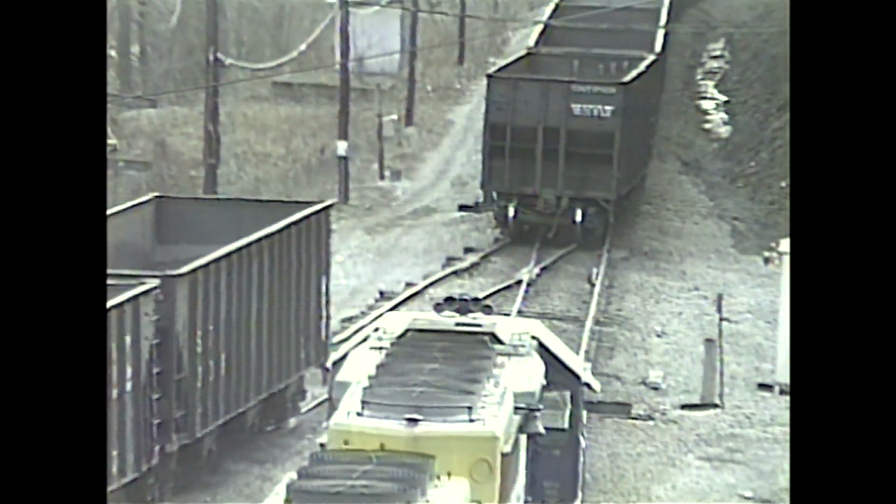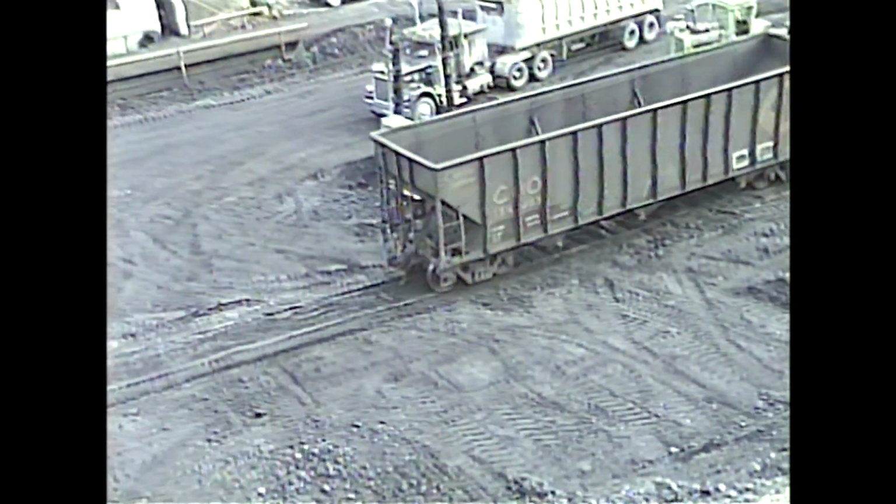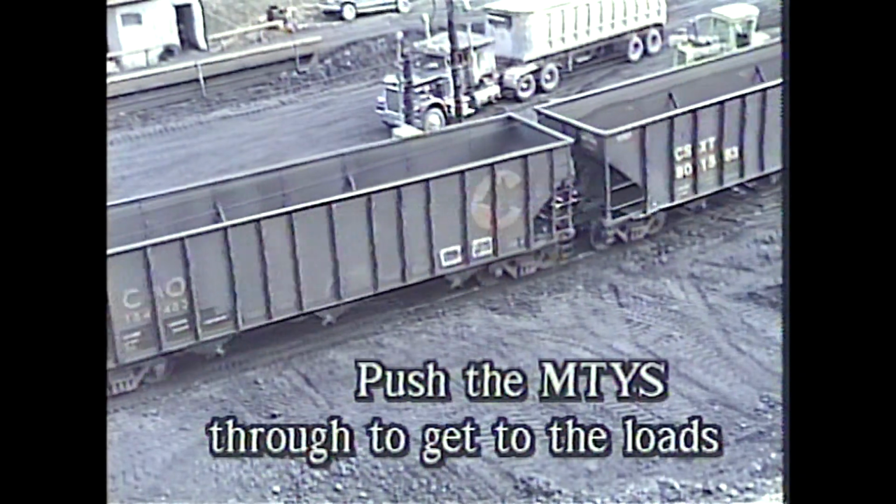In a nutshell, there are two loaded hoppers to extract from the yard today, and also they'll drop off a few additional empties. When we're done here, we'll speed on over to Hayside.